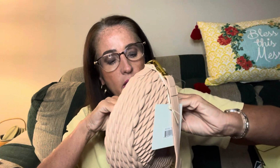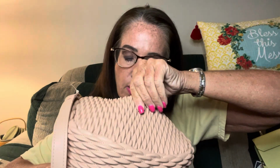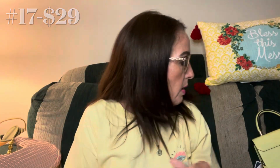Stuffing there. You've got your Rachel Zoe right there, and you've got a zip pocket on that side, then you have a slip pocket there. And that is just the little fresh scent, whatever it is that they put in there. So for the Rachel Zoe, I will have a price on the screen for it. It is super cute. I sold both of the green bags I had like this. Everybody really liked those.